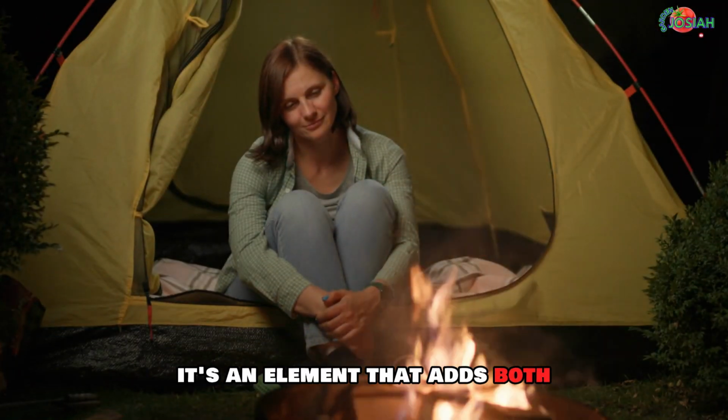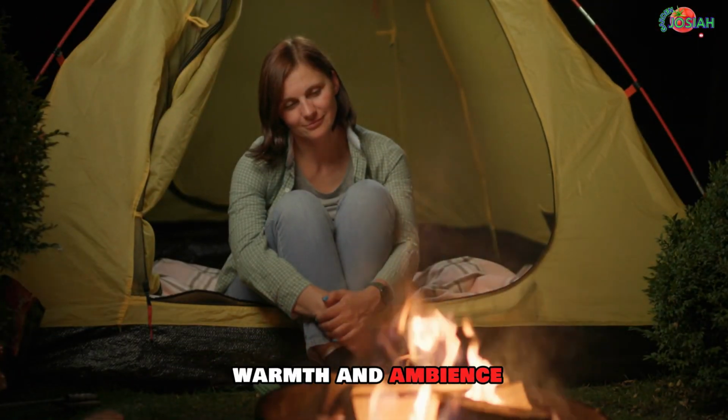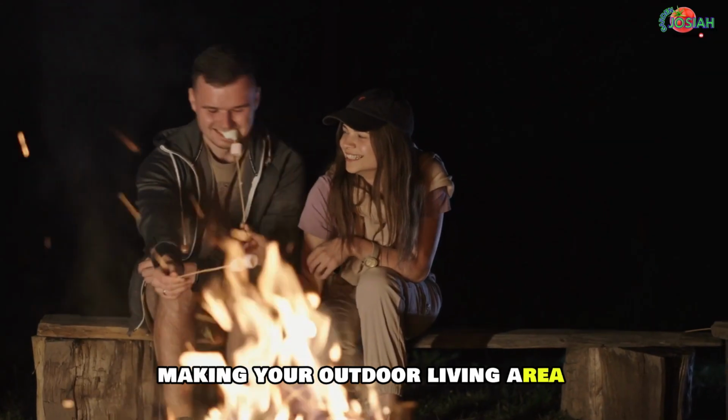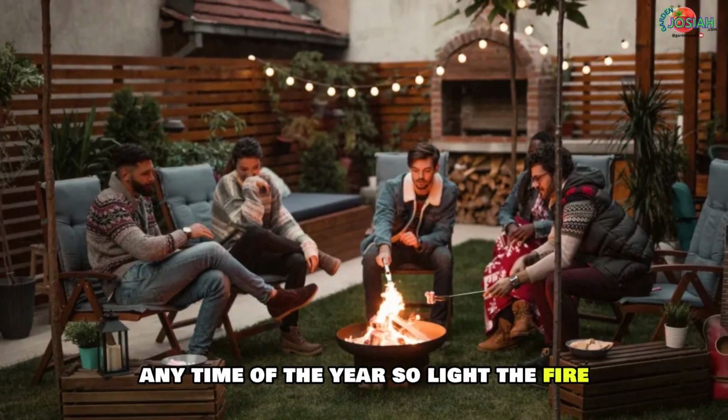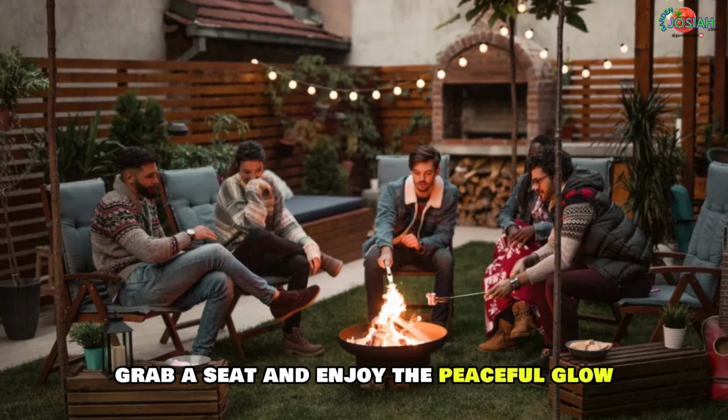It's an element that adds both warmth and ambience, making your outdoor living area a welcoming retreat any time of the year. So light the fire, grab a seat, and enjoy the peaceful glow.